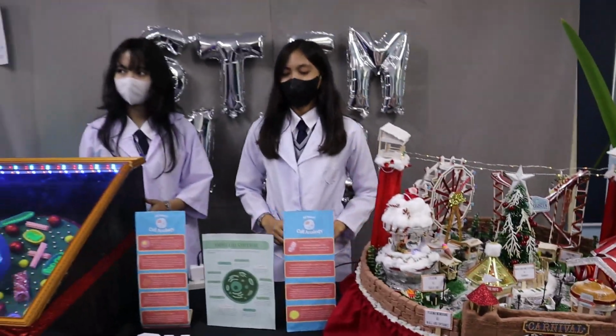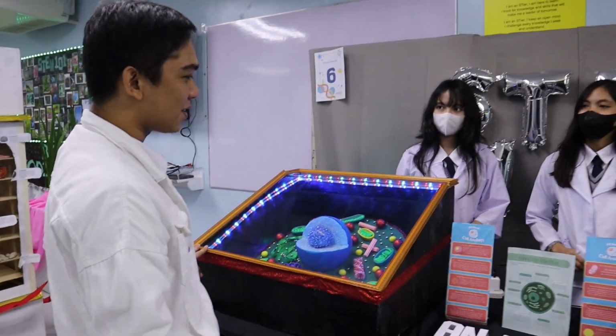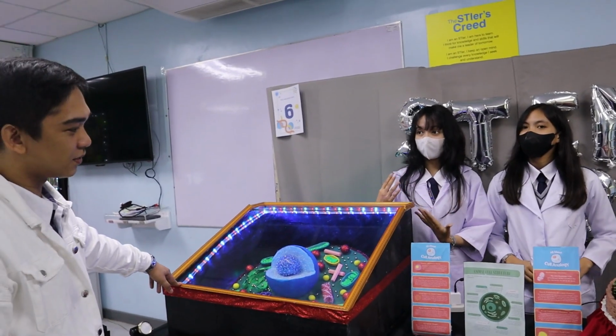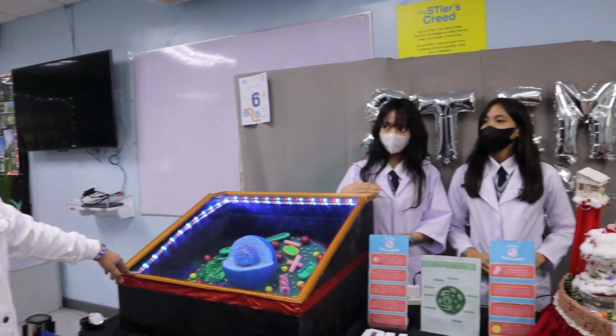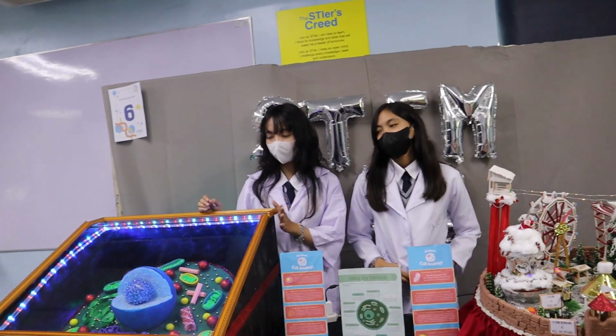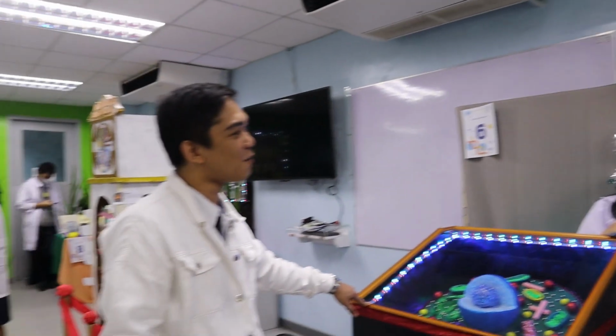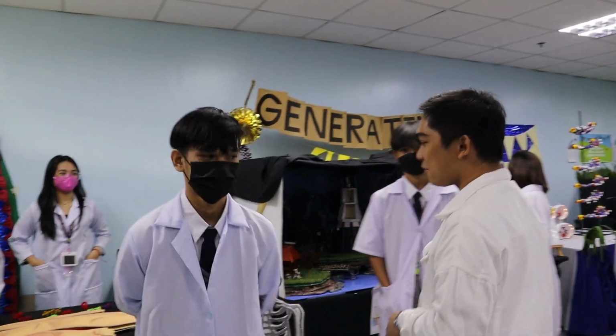So anong connection ng animal cell sa human cell? Ano po, sir, because we humans are classified as animals because we are mammals. So, ang ating cells po are animal cells. So parehas lang. Yes po, sir. Alright, thank you STEM 102. Let's now proceed to STEM 105.